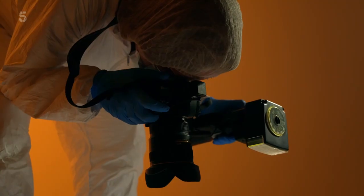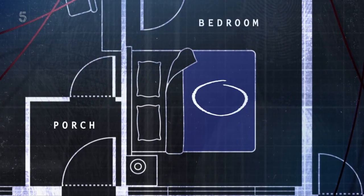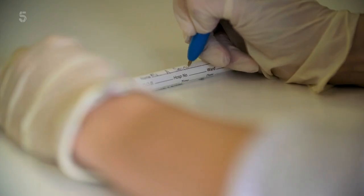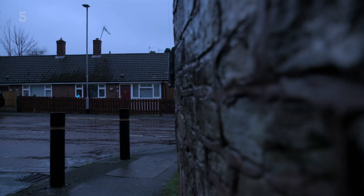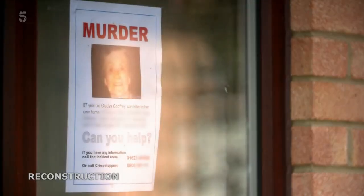A year has passed since the murder of pensioner Gladys Godfrey. Police have the DNA and description of the offender, plus his fingerprints and a footprint, but they still do not have a suspect. Detectives believe that the killer lives locally and have conducted a mass screen, eliminating DNA samples from over 1,000 local men. But whoever murdered Gladys is still at large.